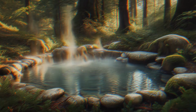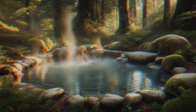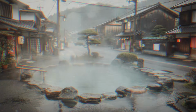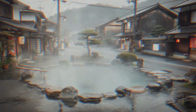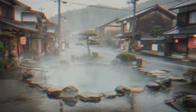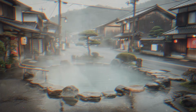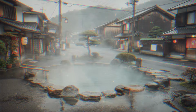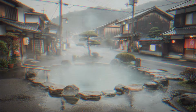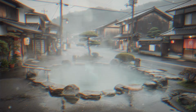rather than anything happening at the surface. These gases are released slowly, without bursts or pressure. There is no buildup, no accumulation. The air around a hot spring remains open and moving, allowing everything to disperse naturally. This steady exchange keeps the environment balanced and predictable.